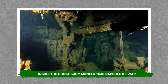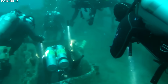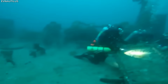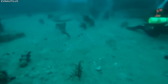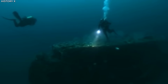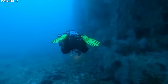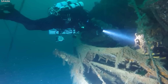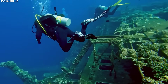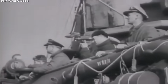Inside the ghost submarine, a time capsule of war. When John Chatterton, Richie Kohler, and their crew finally started getting deeper into the wreck of U-869, they weren't just diving into metal, they were diving into memories. The inside of the sub was like walking through a cramped, corroded tomb. Metal walls that had once echoed with laughter, arguments, boots clanging across grates were now still, silent, cold, but disturbingly well-preserved.